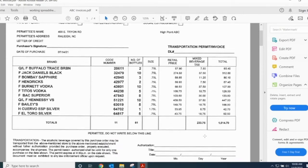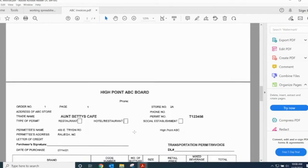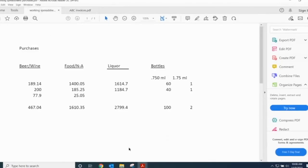So this day I spent $1,614.70. On our next invoice, we spent $1,184.70. So we are going to capture that information on a spreadsheet so that we can add it up and summarize for $2,799.40.